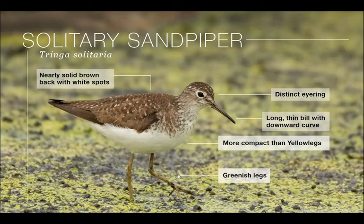But the thing with these guys is they tend to forage in ponds and areas with great cover, and not so much out in the open. The yellow legs are usually out there a little ways, and the solitary tends to hug areas with some dense cover. I don't know if it's a security thing for them or if it's just the habitat they're used to, but they don't generally mix too frequently with the yellow legs as far as foraging side by side, but you do see it occasionally.